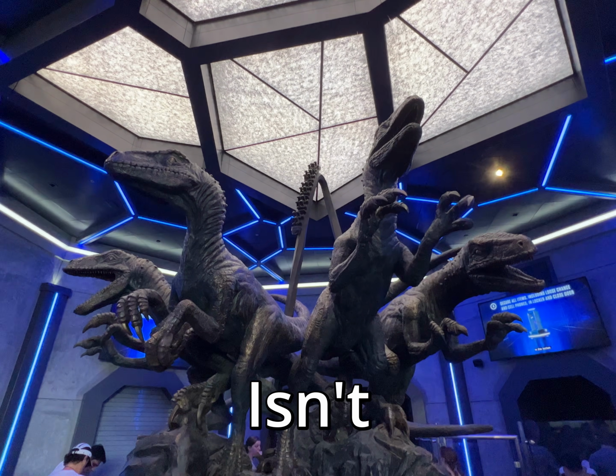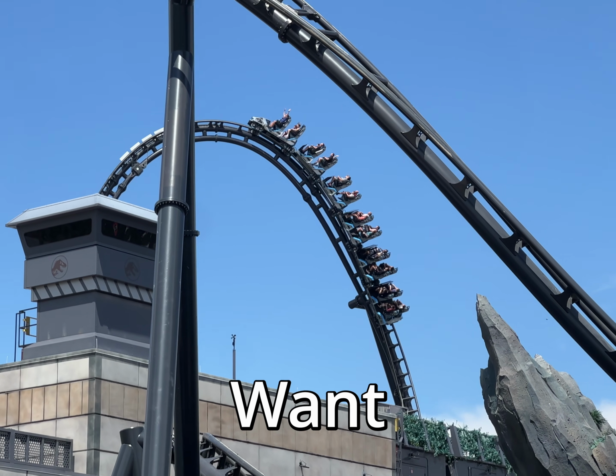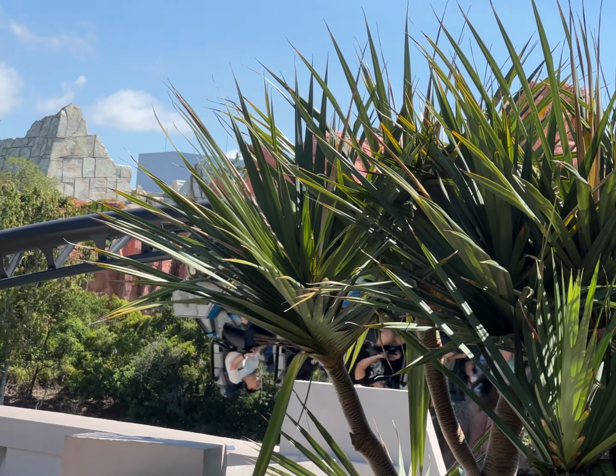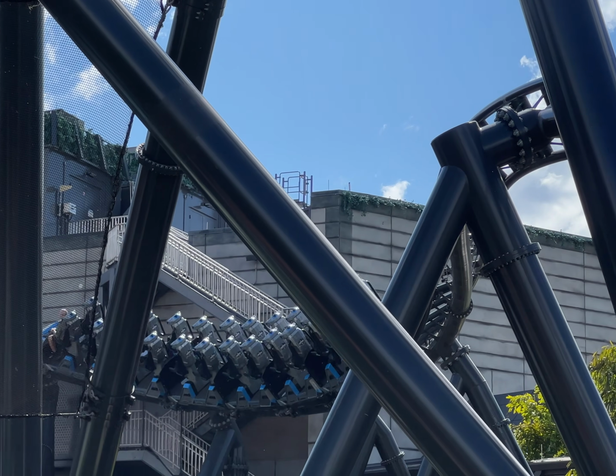While VelociCoaster isn't a coaster that necessarily benefits from going in blind, I know some people will want to. So if you don't want the rest of the queue and ride experience spoiled, come back to this video after you've ridden. Now, for the rest of you who don't mind the ride being spoiled, the next room is easily the best room in the entire queue because you get to actually see some Velociraptors.